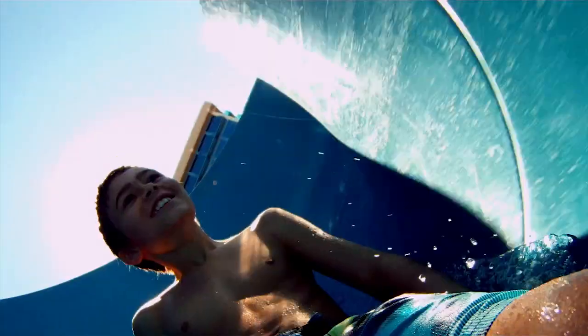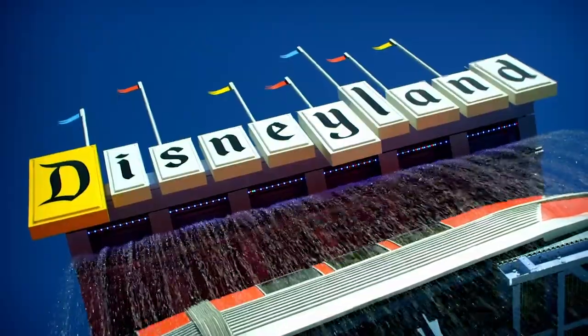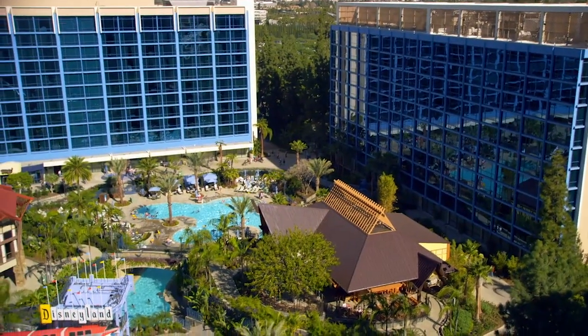With so much to do right here, the Disneyland Hotel is a destination in itself.